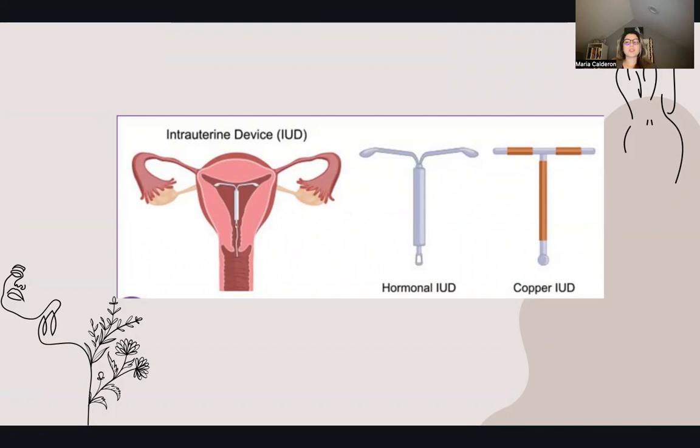The hormonal IUD is just like the birth control pill. At the top of the IUD, you would have a hormone, progesterone usually, that is released during your cycle. This also increases a steady amount of estrogen in your body, not allowing for the luteinizing hormone to be released. However, as I mentioned before, that specific hormone is associated with gallbladder complications.